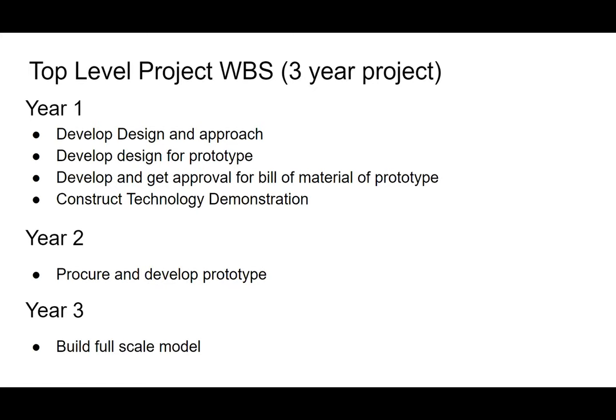The second year will be focused on fabrication of the prototype to further develop this computer control system. The third year will be to gather all the data and design elements of the first 2 years and generate the full-scale model, updating and refining the design from the tests produced in the second year. Moving on, I will talk about the schedule for this year at a top level.